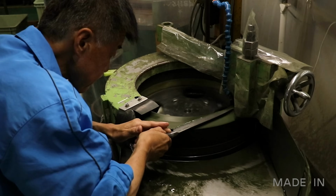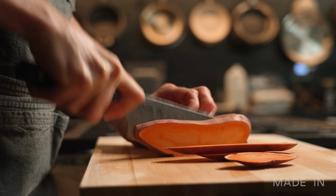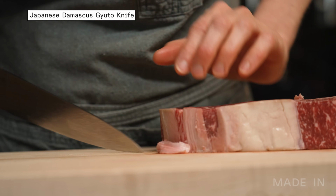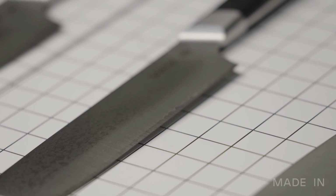When we are looking at making amazing knives in Seki, Japan, we're looking at shapes that are really Eastern style knives and what chefs use day in and day out that are more classic shapes. It's a gyuto, a nikiri knife, or a santoku. And these are knives that have really distinct purposes as well that we felt were crucial for our assortment.